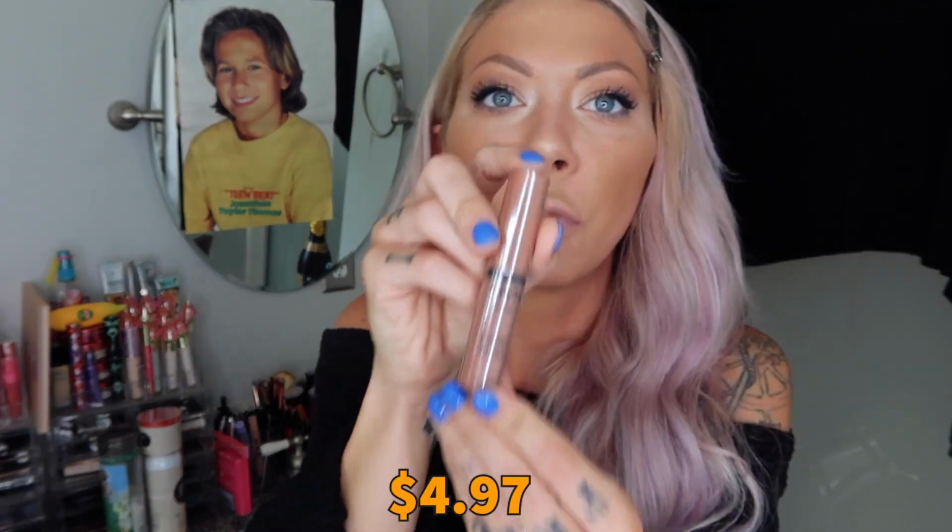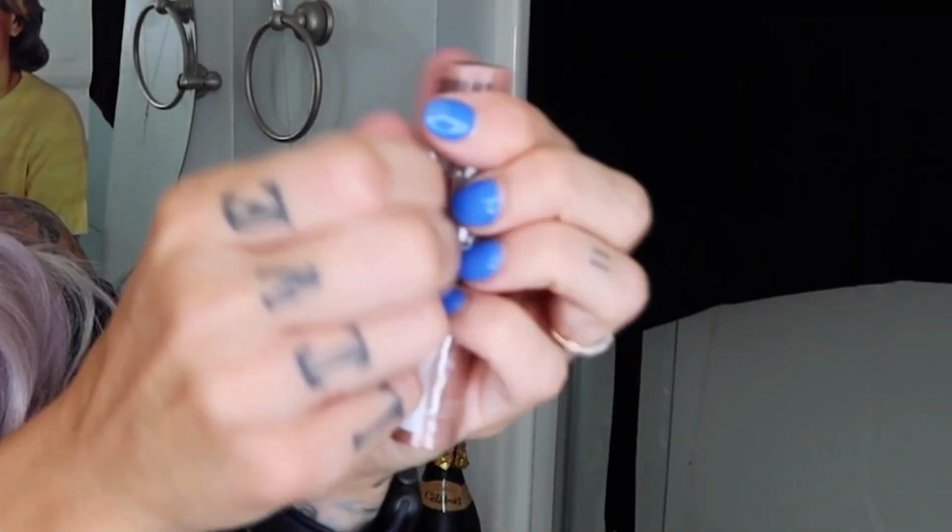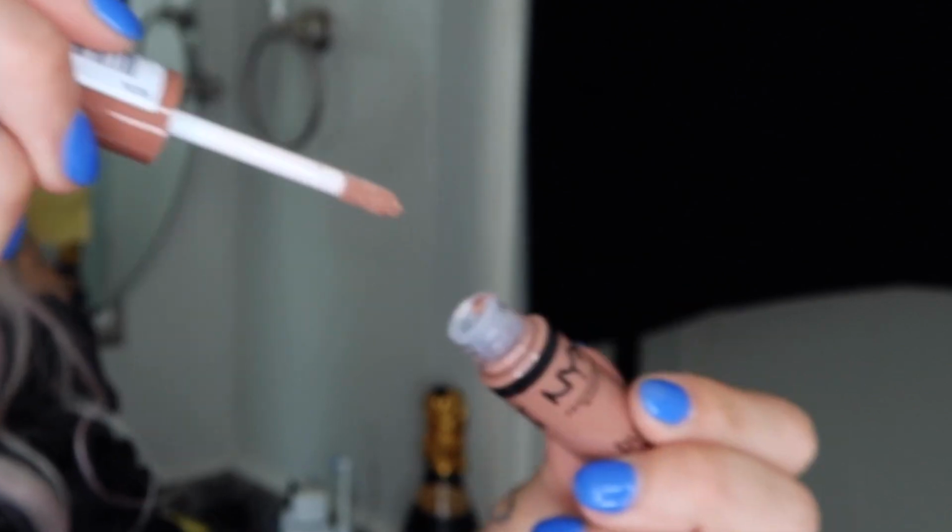We have NYX Butter Gloss Professional Makeup. This one is made in Taiwan and it's in shade Madeline. It is not vegan and it's not supposed to be sticky. $4.97. This isn't bad, and they're right, it is not sticky. Which is important, because then you get your hair stuck and it's a pain in the ass. I like this. I would have got a darker shade or maybe a more pink shade. This is too brown, but it's fine.